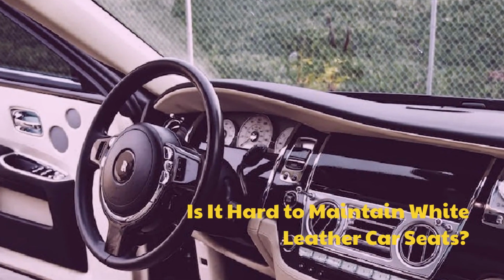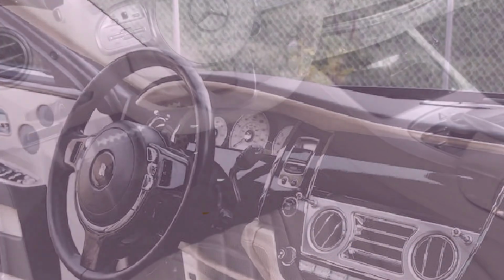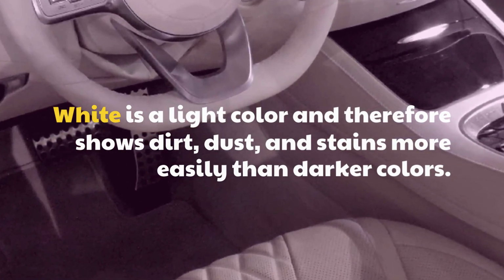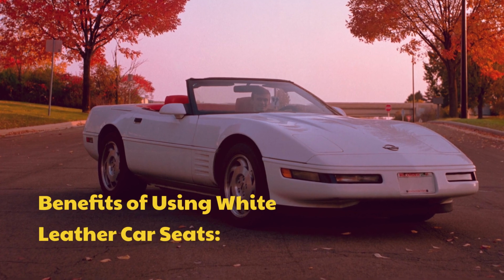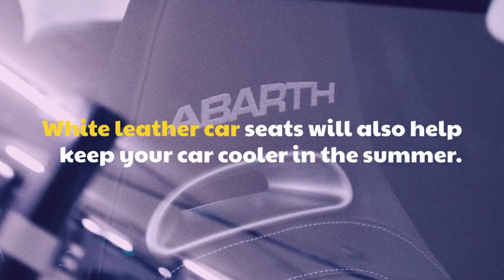Is it hard to maintain white leather car seats? White is a light color and therefore shows dirt, dust, and stains more easily than darker colors. Benefits of using white leather car seats. White leather car seats will also help keep your car cooler in the summer.